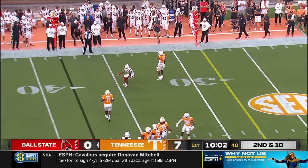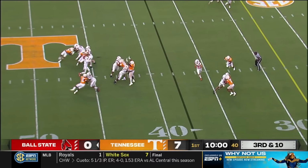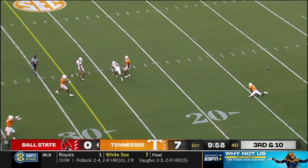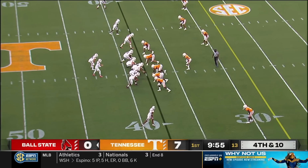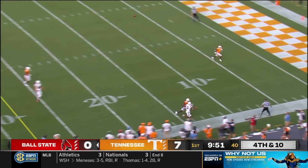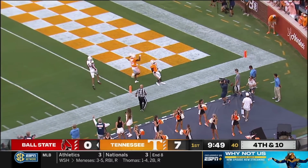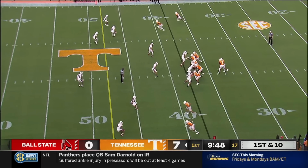Incomplete. Trying to find Tyler. Down here. Empty backfield for Paddock. Incomplete. No flag. Trying to find Ja'Shawn Jackson. Keep the drive alive. Here comes pressure up the middle. Man coverage outside, and couldn't get it to Tyler. But when spacing, the tempo there at the top of your screen.